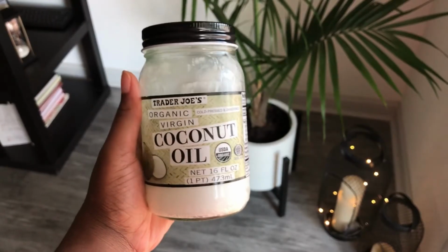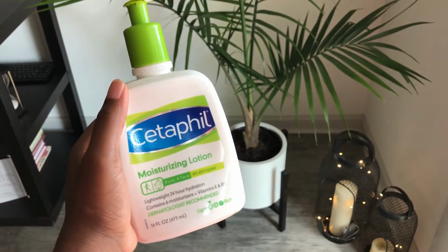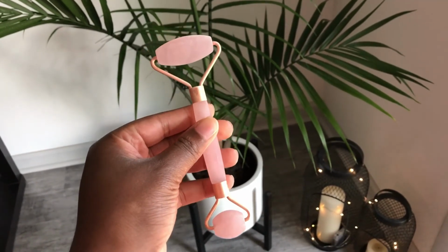But if I'm in the mood and wanting to moisturize my face, I go ahead to the next step, which is either apply coconut oil, or the moisturizing Cetaphil facial lotion. I really don't use that much of it, but I use it so that I can have some moisture. Today in the video, I used the coconut oil instead. I followed up with that with my Jade Roller. I like to use that here and there when I think about it. I keep it in the freezer.